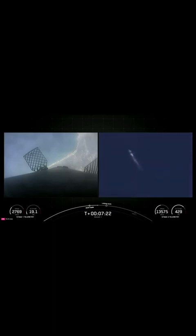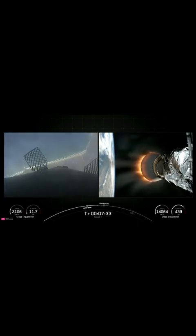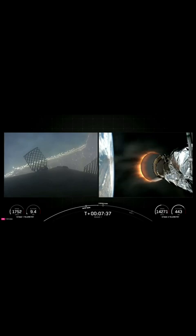The Merlins on the first stage are optimized for sea level. These achieve 190,000 pounds of thrust each during ascent and descent. There's confirmation that both the first and second stage are still on nominal trajectories.